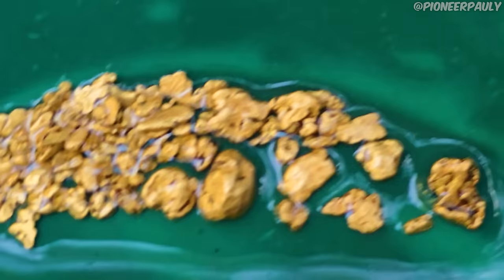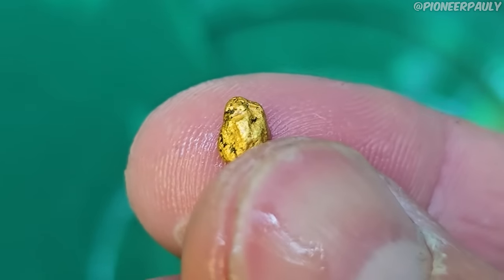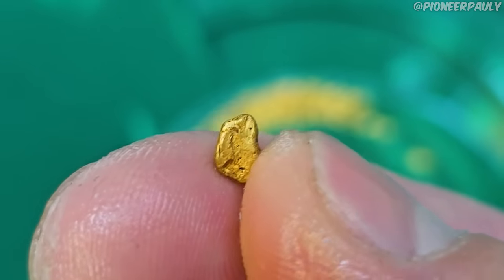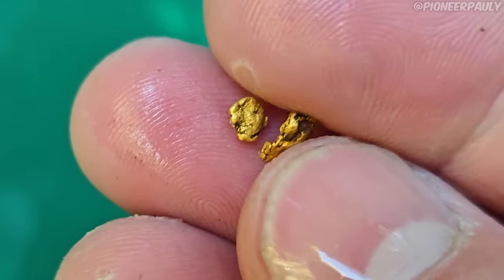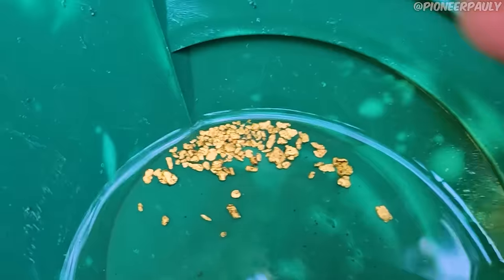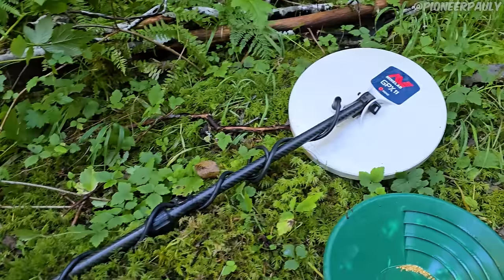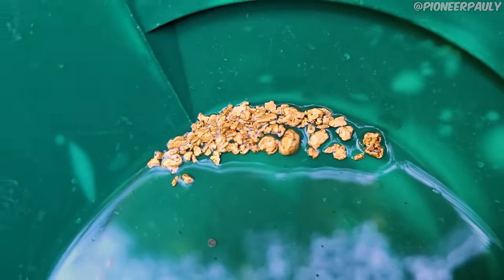We found gold today, which means there could be more gold around. We have a nice chunky bit here. I was glad to scoop that up right before we ended the video, and also a couple other coarse little bits, but we'll have a closer look when we get back to the house. I also tried using the metal detector, but it was acting up on me for some reason, so I couldn't really effectively use it. All in all, that is a good day.